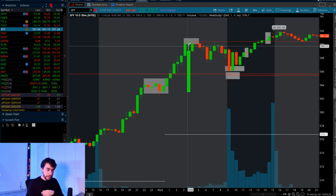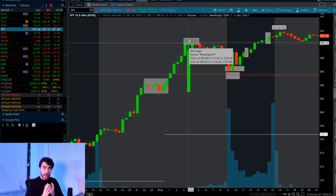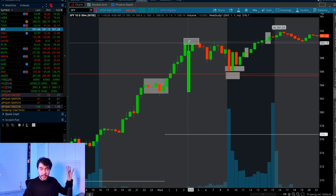Resistance, massive break above resistance. What do we want for the break and retest? We want an overreaction to the upside, meaning we want it to go as high as it can possibly go, and we want it to happen quick. And then what's even better? It's even better if it loses its gains quicker, which it did.